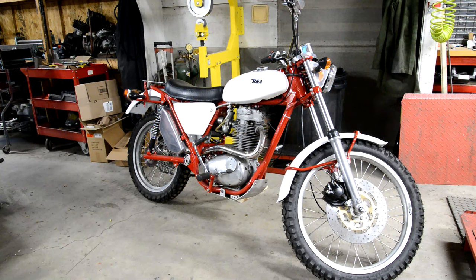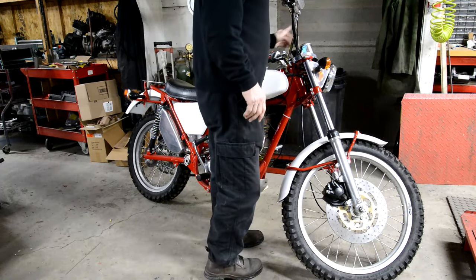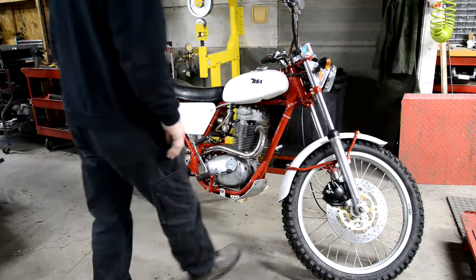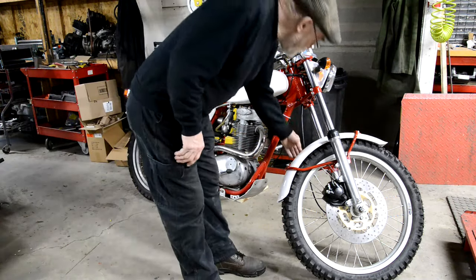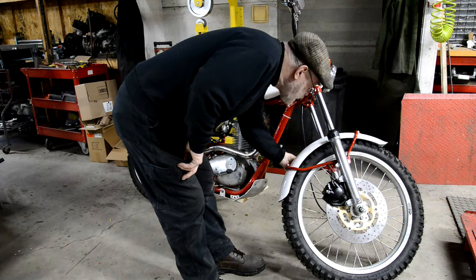So, we know all the electrics work. I don't know the speedo works because I obviously haven't ridden it, but it came guaranteed as working. So, that should be all fine. I'm going to make a couple of little clips. Well, actually, I don't think I need to.